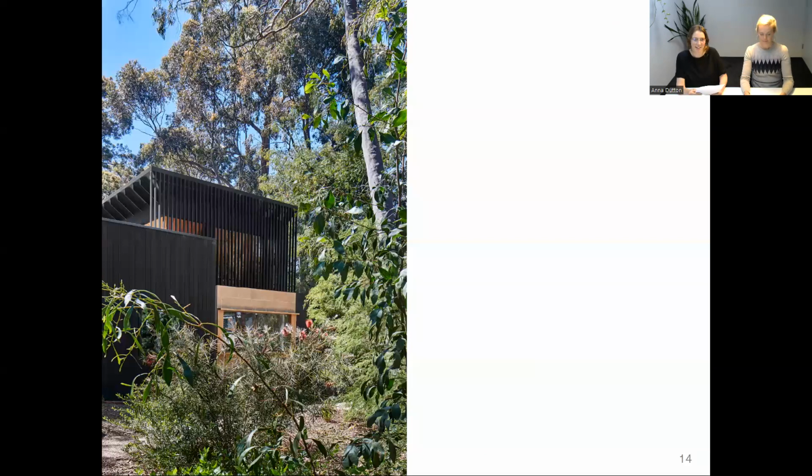Large front and side setbacks were retained, enabling revegetation of the site. The clients were able to plant over 1,400 new indigenous plants with landscape designer Sam Cox. Vertical band-sawn and oiled timber cladding is reminiscent of a regrowing forest. Accoya sustainable wood was used with FSC certification.